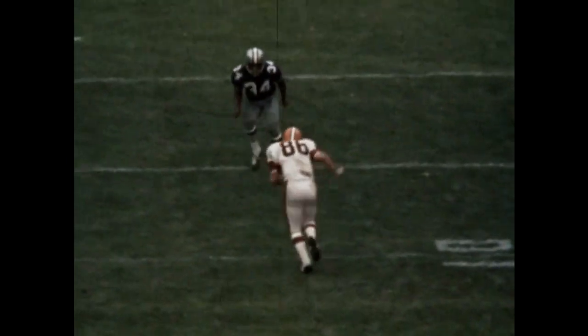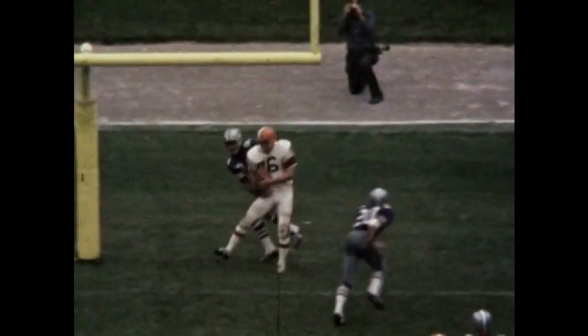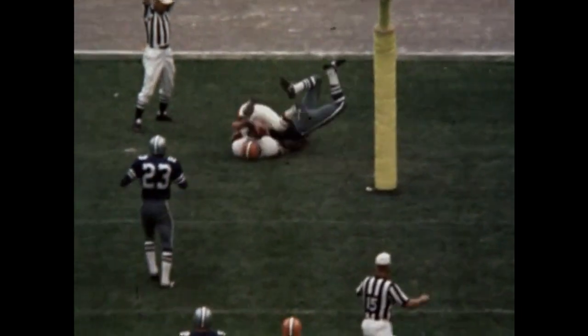Watch Collins as he shields himself between the defender and the ball to make the touchdown catch. It's now 21-14.